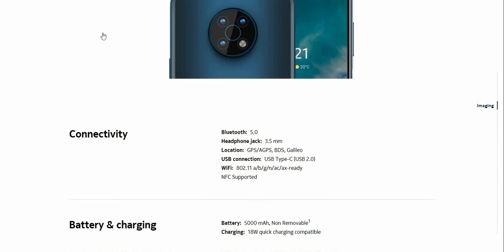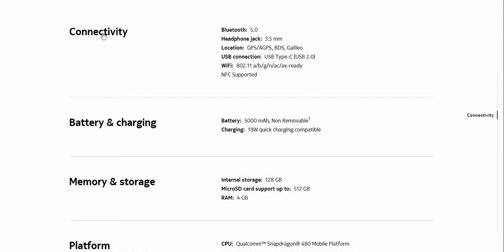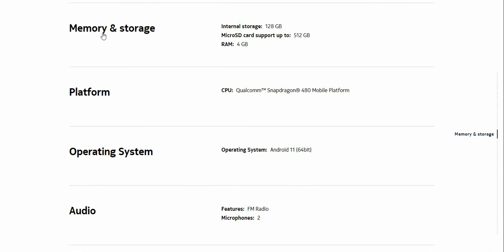Connectivity is Bluetooth 5.0, headphone jack, location, GPS, USB Type-C, Wi-Fi 802.11 a/b/g/n/ac/ax, and NFC support. So pretty cool. 5,000 mAh battery, 18 watt quick charging capable. Memory: internal storage 128 gigs, micro SD card support up to 512 gigabytes, 4 gigabytes of RAM. CPU: Qualcomm Snapdragon 480 5G mobile platform, Android 11.